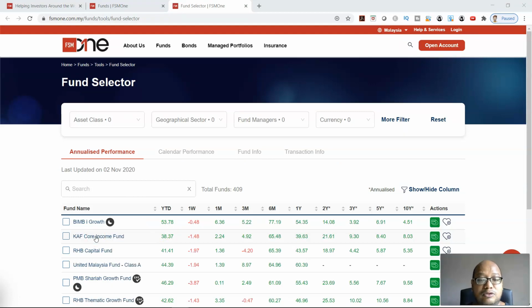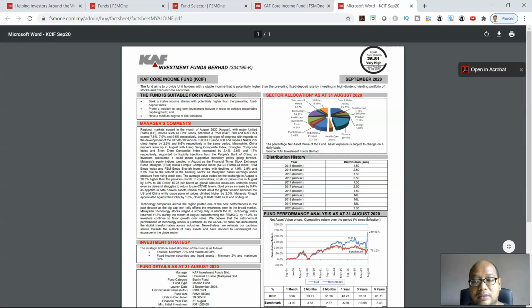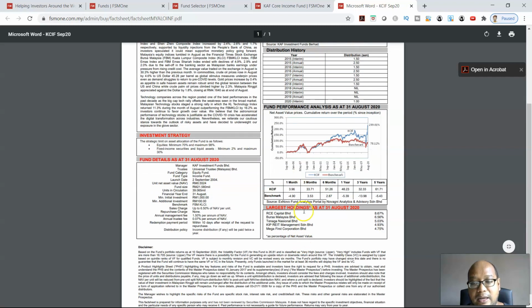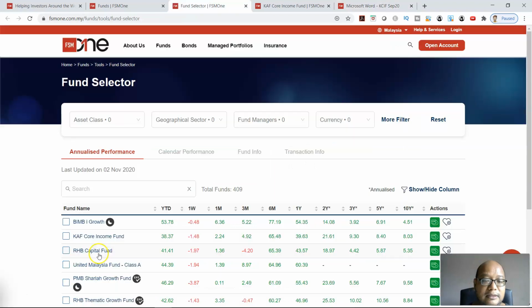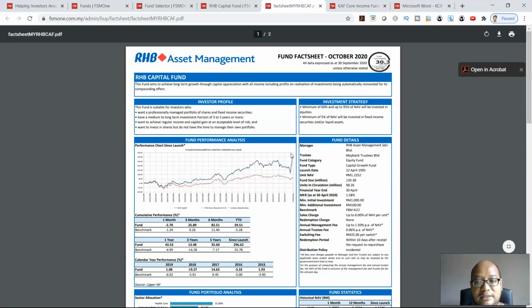The next top performing fund would be the Kenanga Income Fund. We can click on it, and we can click on Fund Fact Sheet. And here, we can see the allocations of what they have invested in. And these are the largest holdings for this particular fund. The next fund we can look at is the RHB Capital Fund. And we can click on Fund Fact Sheet.